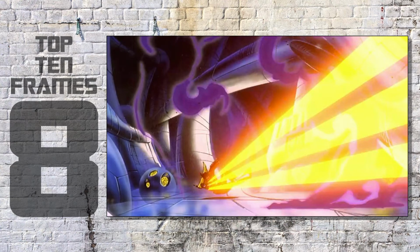Caught in a fight for survival, Hot Rod is doing everything he can to defeat Galvatron and recover the Matrix, including this impressive sliding blaster shot. You see the shot in real time, but only once you slow it down does it reveal this amazing and illuminating frame, as the light from Hot Rod's gun is just exploding out of the scene.